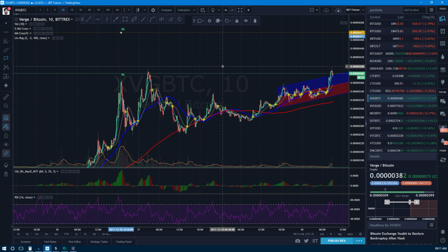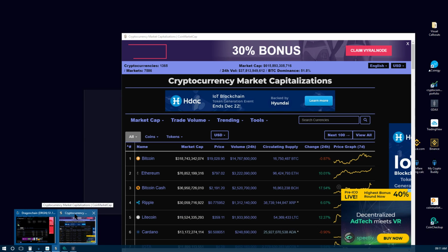Verge is an anonymous currency. It competes with Monero, but it just has too many damn coins. I'm not sure how many coins it has. Maybe we should take a look at it and see how many coins Verge has really quick.